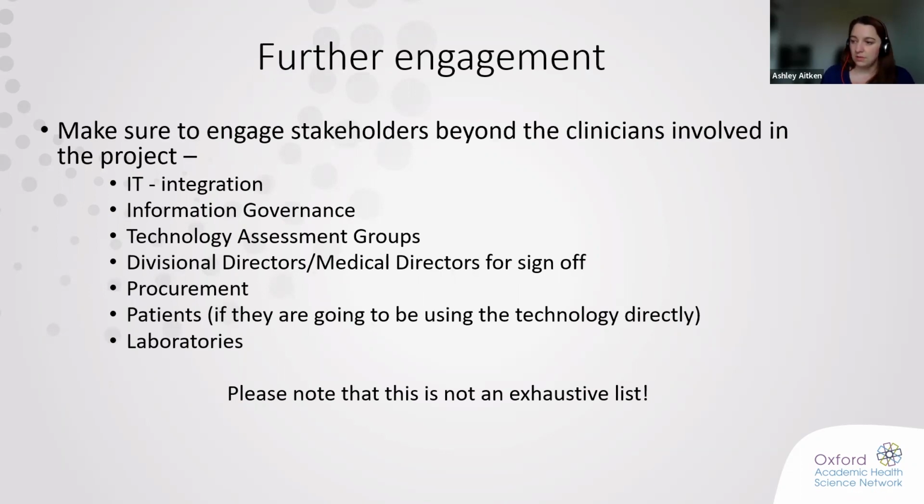And there's a wider engagement piece to be done beyond the clinicians. And it can be quite complex. And it's usually a case of talking to one person, then being pushed on to the next and the next and the next. So this does take a little while, and you do need to put time for this into your project plan. But people you need to think about speaking to is IT, possible integration. That can take a while.